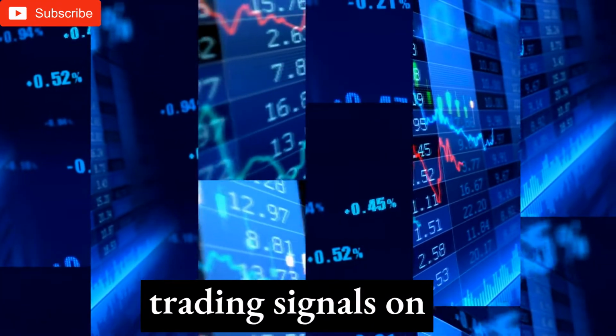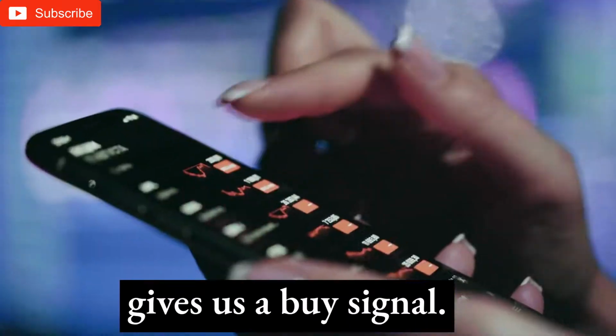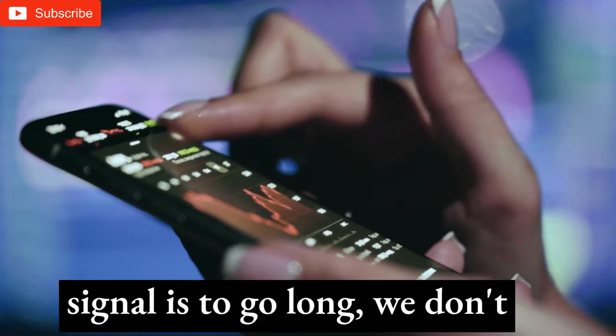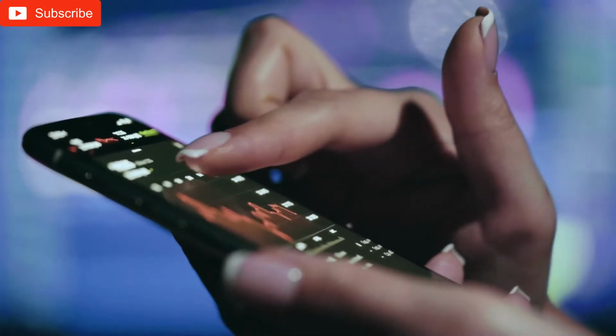Technical analysis and trading signals on the daily timeframe. The daily chart gives us a buy signal. This is in the case of the LUNA long-term chart, given the short life of the cryptocurrency. Although on the daily chart the signal is to go long, we don't enter it, given the poor performance in the last weeks.